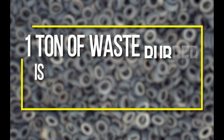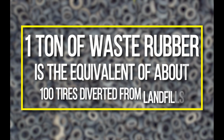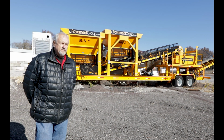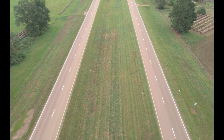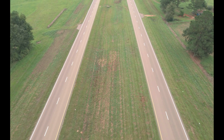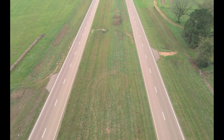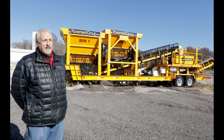Every ton that we use here is 100 tires. It's the equivalent of 100 tires is what it is. I had 21 ton we went through here last year. So that's quite a few tires in our county. I'm not trying to be the leader county for anything, but I've talked to 8 different counties. They're all interested. They've all come look at what we've done. That might be able to pull up the percentage a lot more and use a lot more rubber.